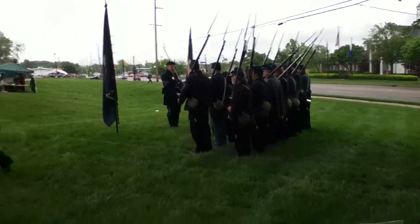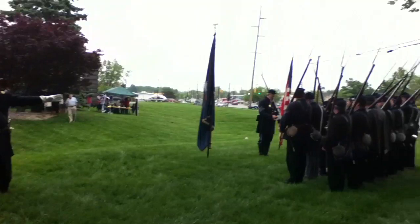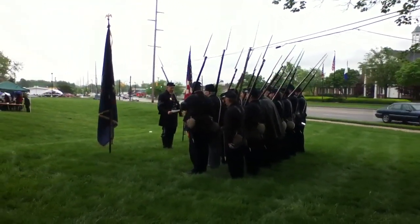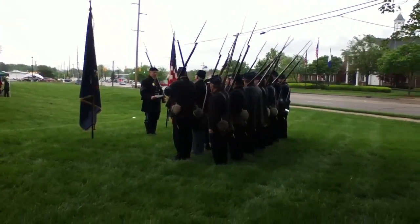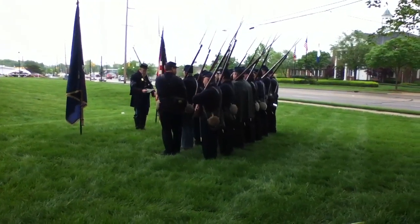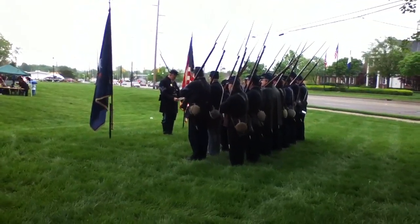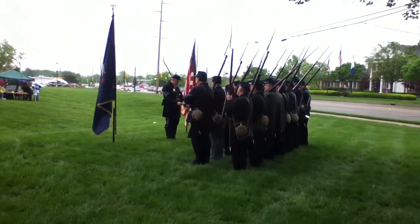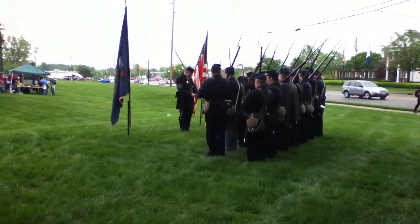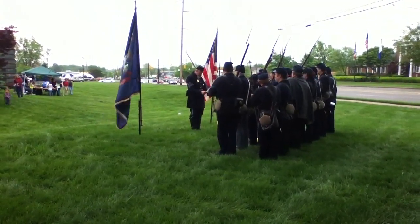Okay, folks, what we're going to do right now is called company drill. This basic formation that you see right here is the way that a soldier in the American Civil War fought. Very intelligent. You just got on a big line and marched across the field and let people shoot at you. This is based on Napoleonic tactics from the late 18th and early 19th century. Unfortunately, by the time of the Civil War, the rifle musket had come along, the weapons were a lot more lethal and accurate, but they still used this basic fighting formation.